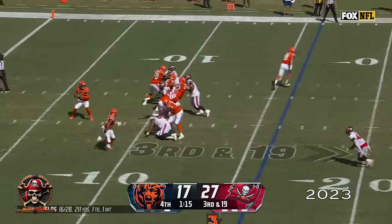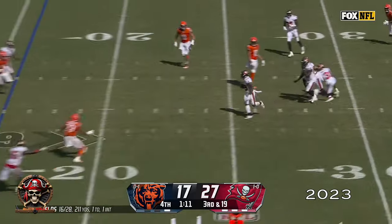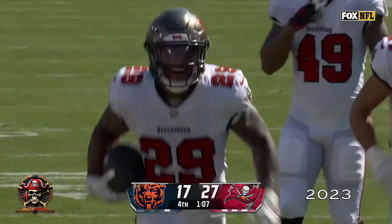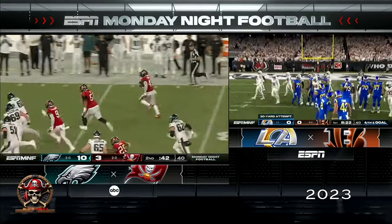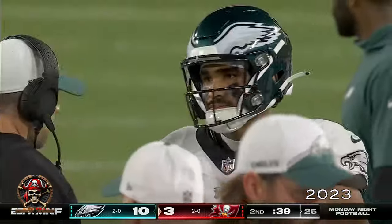Third down and 19. Fields over the middle. Claypool couldn't hang on. It's intercepted. Two games, two picks for the rookie, Christian Izien. Moves the ball to the 22. Blitz. Picked. Intercepted by Devin White. And White out of bounds at the 45.